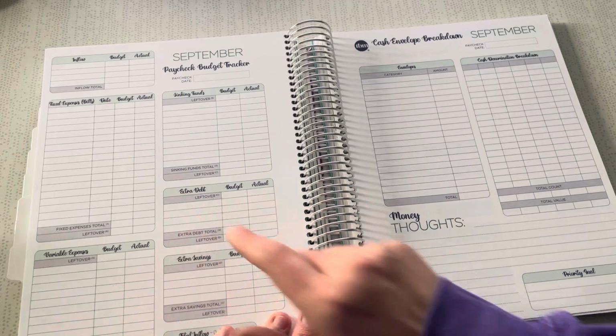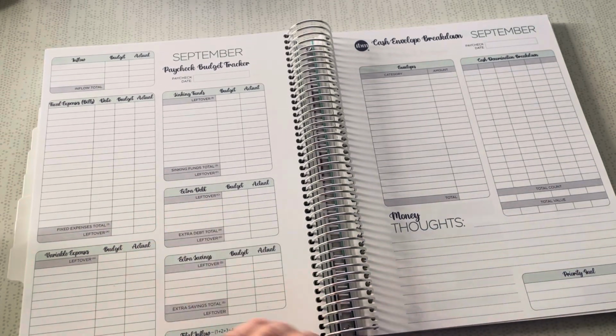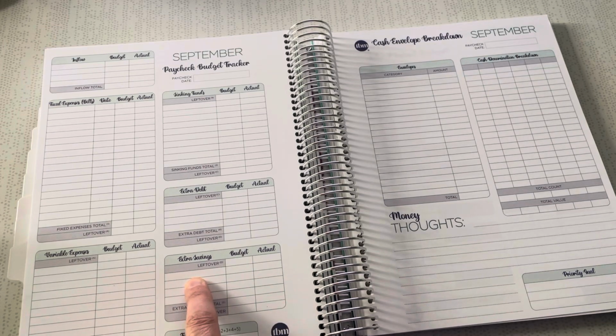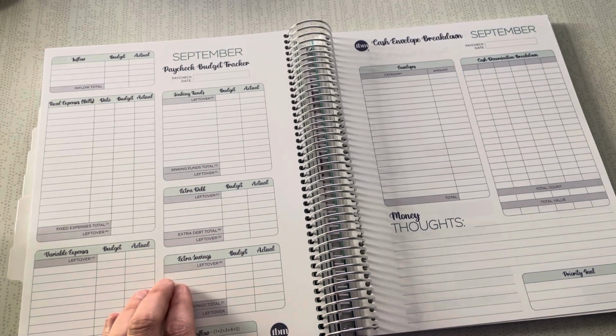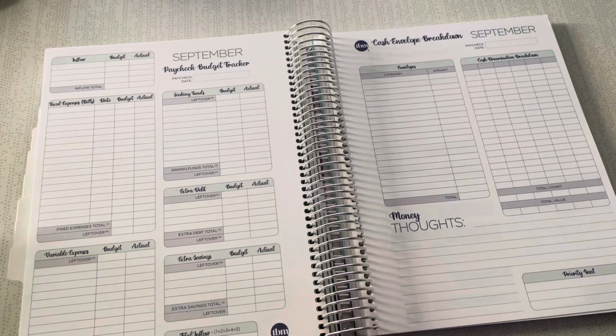Extra debt. So if you're in a debt payoff mode, this would be money that you're putting towards debt payments. And extra savings, this would be anything that you're saving on top of your sinking funds. So for me, this would go towards savings challenges that would then filter into sinking funds.